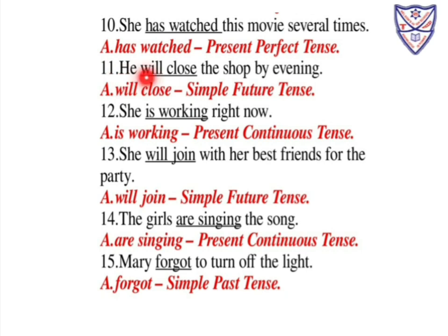Number 11, he will close the shop by evening. Over here will close is a verb which stands for the simple future tense. Now the verb will close shows an action that will be done in the future time, or which will take place somewhere in the future time.